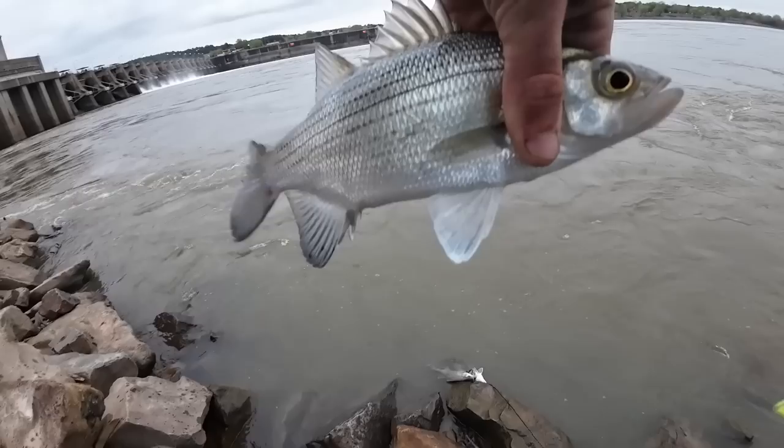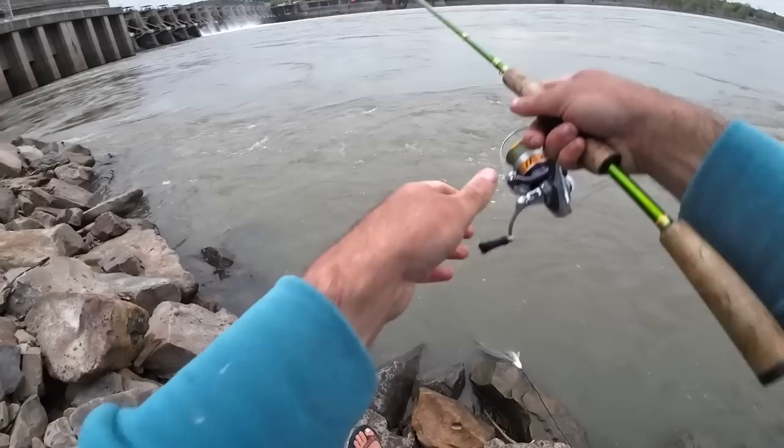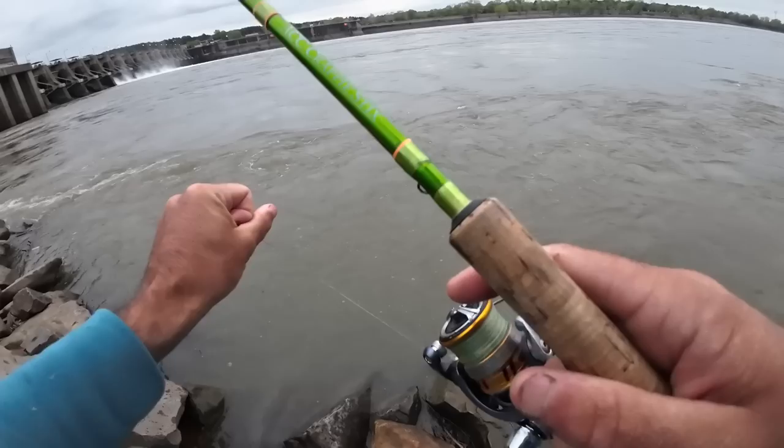I'm ready for a striper or a hybrid to enter the chat. There's gotta be some down here. I was fishing below a different dam on the same river the other day and I caught a nice striper. There should be some running up in here too.